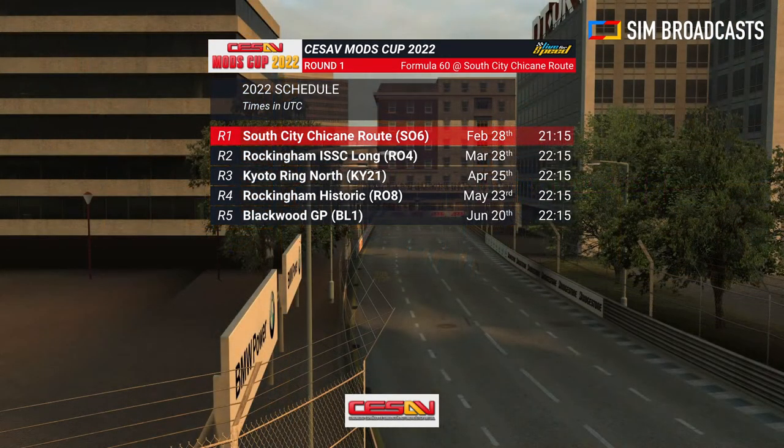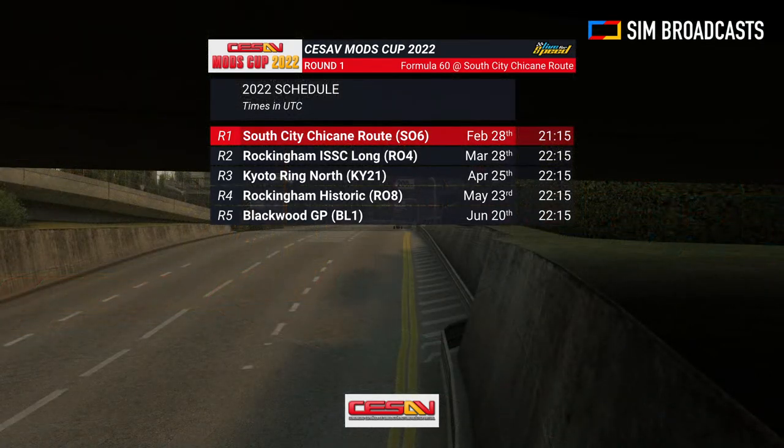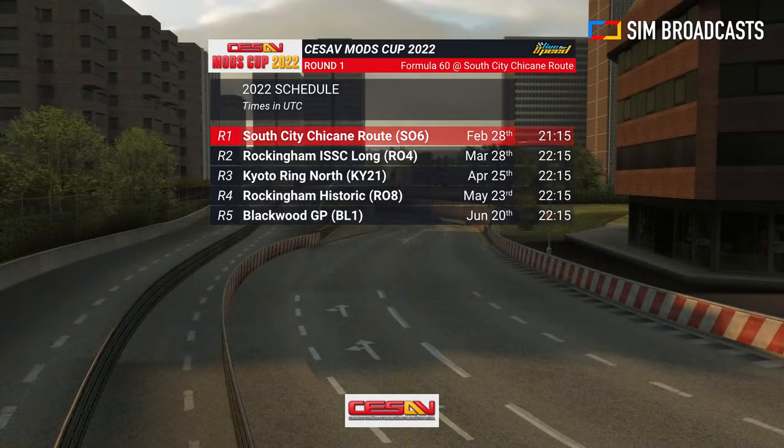The clocks are shifting. Kyoto Ring North will be the stadium for round number three. Then we've got Rockingham Historic in round four. And Blackwood GP will be the stage for round number five on June 20th. Zdravko, this is a nice little series they've got here, and we wish them all the success with it.